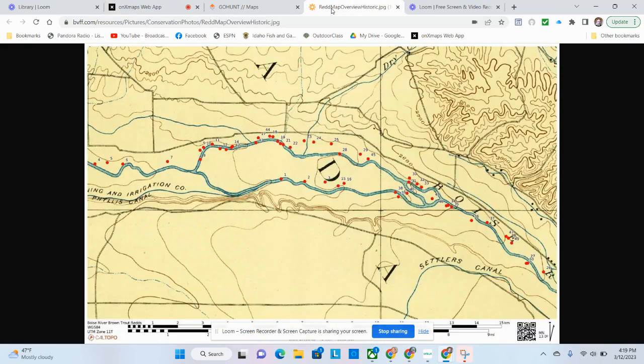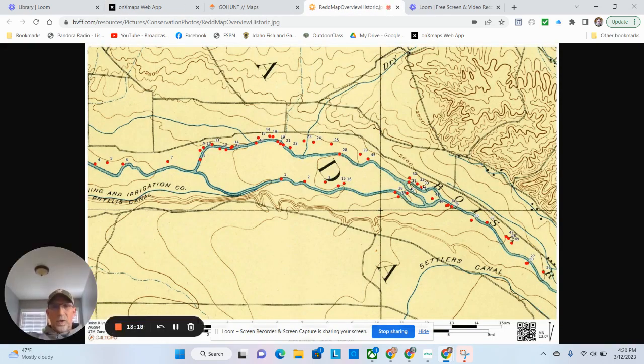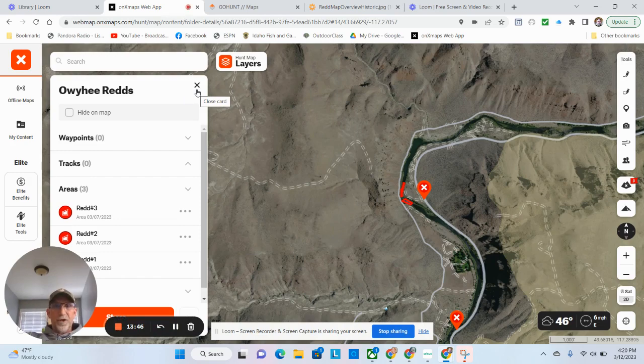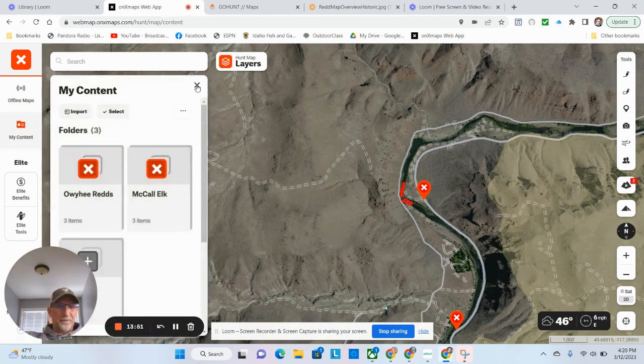So we could go through, if we had GPS locations of all of these particular spots that are on the Boise River, and in this particular case, these look like we could do these as waypoints relatively easily to identify where those reds are. And literally you could, within the folders and those sorts of things, have different years. So I guess what I'm asking is, is that something that you might have some interest in continuing to explore?